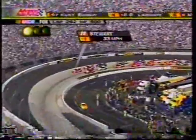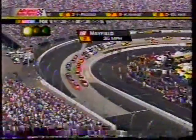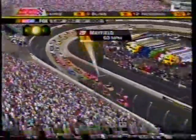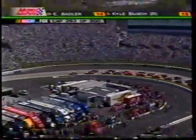This restart will happen with Harvick in the pits, last week's winner. Tony Stewart, Jeremy Mayfield again. Now they have Kurt Busch in third, Bobby Labonte in fourth, Mark Martin in fifth, Ricky Rudd sixth, Casey Kahne seventh, Mike Bliss eighth, Ryan Newman, Rusty Wallace your top 10. 17 cars on the lead lap, Kyle Petty the last of those as we're back under green.